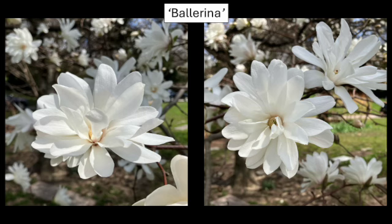Ballerina, as I saw it, was one of the most beautiful magnolia flowers I'd ever seen. I thought it was a star magnolia, but upon approach, I realized, wow, this is a big plant. And then, of course, I read the label and discovered it was Ballerina, which was introduced by J.C. McDaniel, a professor at the University of Illinois many years ago. And it's a hybrid cultivar.